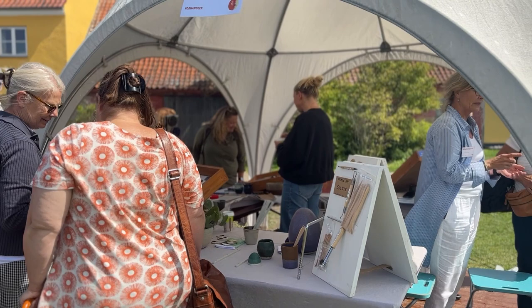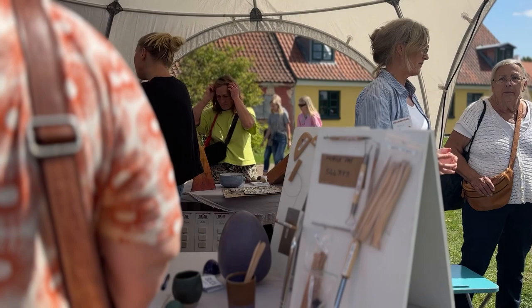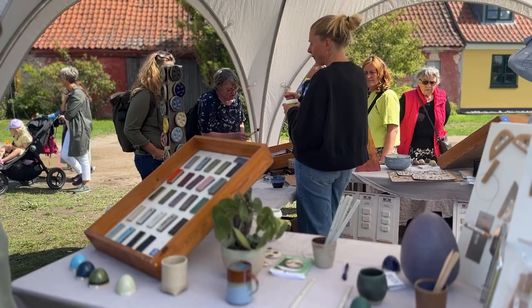And it's not just ceramic artists that are present at this festival. There's also some of the local pottery suppliers. And this is one called Silicon Nordic that I do a lot of dealings with. They have very nice supplies. I use a lot of the clay that they import primarily from Germany. They have good selections of tools and some materials. So it's one of my favorite companies here.